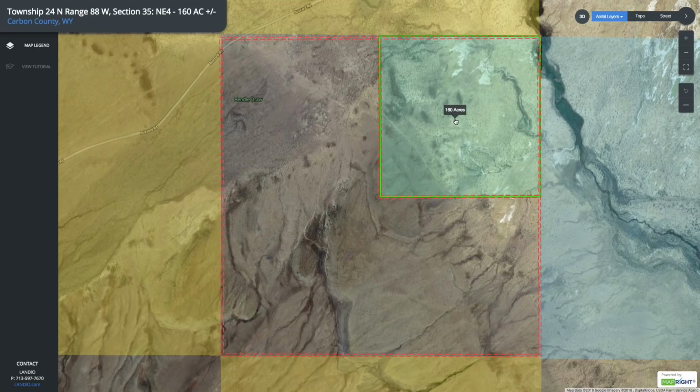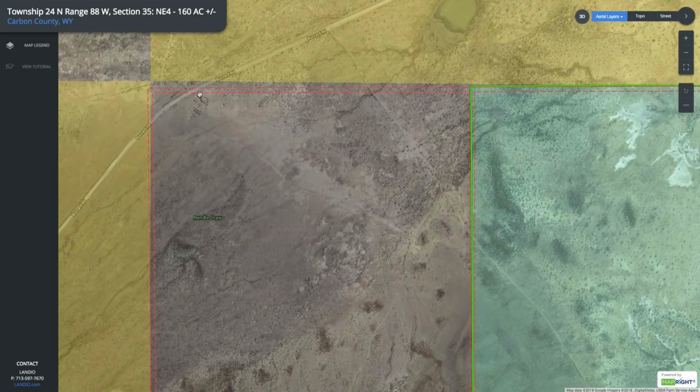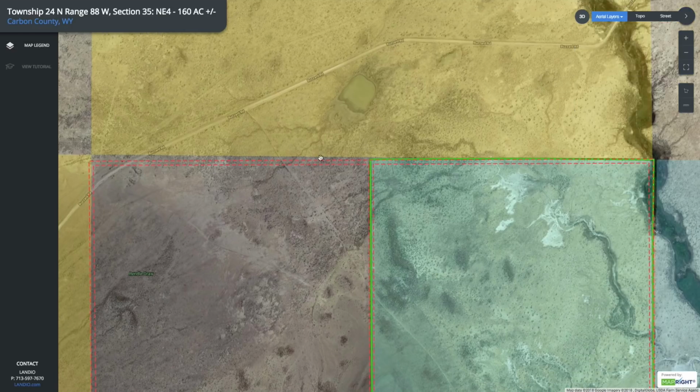The green parcel right here, this is the 160 acres. And these red dashed lines represent a 40-foot wide easement. This is Buzzard Road, also known as County Road 497. This 40-foot wide easement takes you directly from County Road 497 to the property and runs along the entire north boundary. This distance is only about 0.4 of a mile from County Road 497 to the northwest corner of the property.